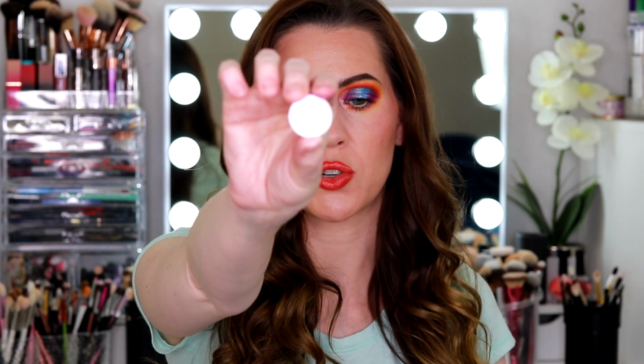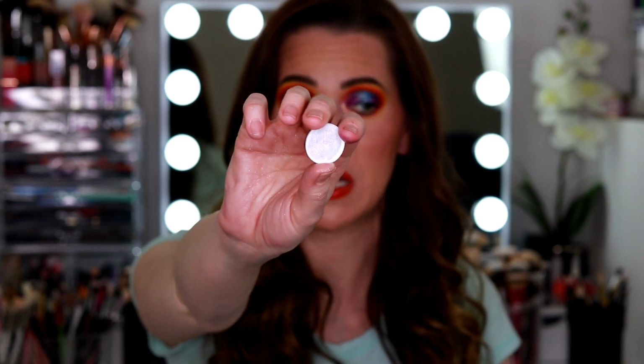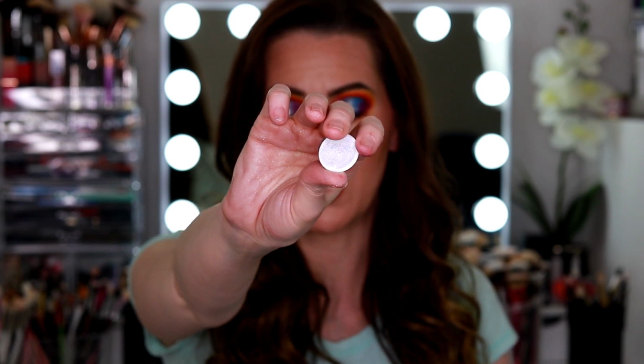Okay, and then the last three that I'm going to show you, I believe these are her iridescent chameleons. These are a really beautiful white in the pan, but then they have these gorgeous shifts to them. So the first one I'm going to show you is called Lunar Spectrum. I've used this one as an inner corner highlight more times than I can even mention, and it's just something about the way this one shifts. It's absolutely beautiful. Swatch that out for you.